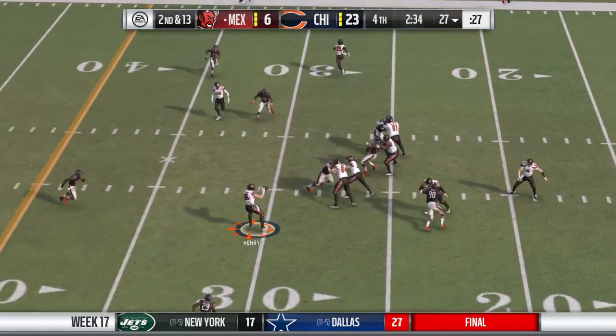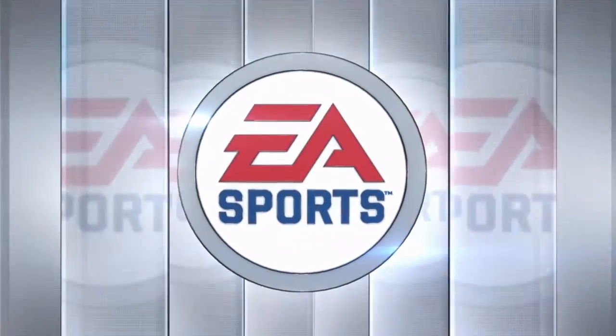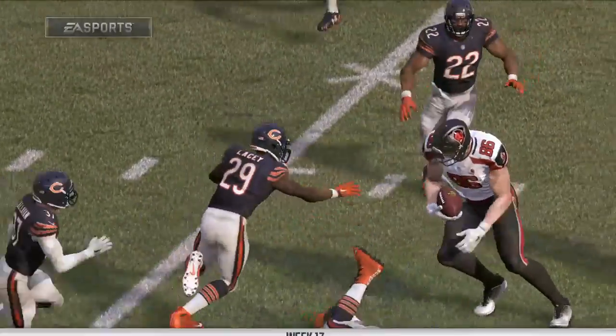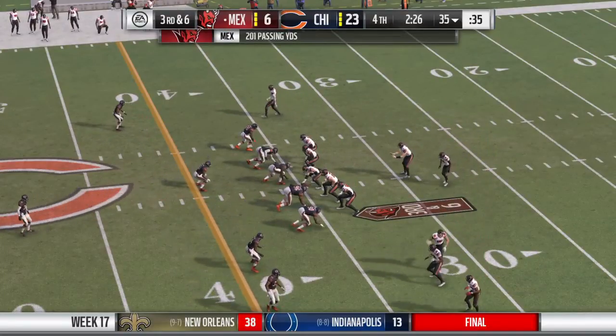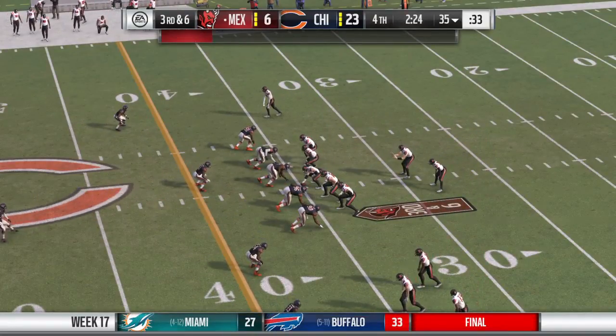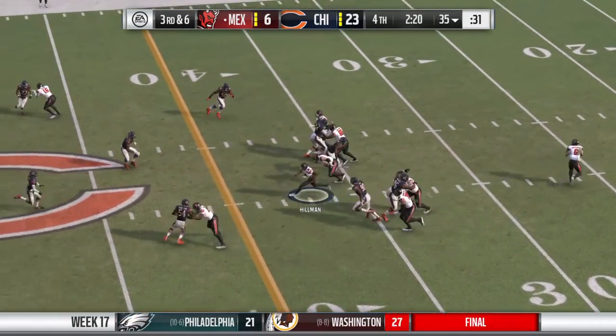Out of the gun, they'll look to throw. And this complete to Henry over the middle. The reception good for 7. It's 3rd down. I know exactly what's going to be said about that play from the defensive perspective. What's that? That's why I tell all you guys we need more than one tackler to the ball. He broke the first tackle. Luckily enough, there were more people there to get him down.